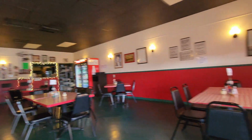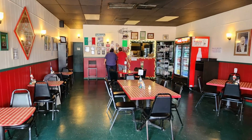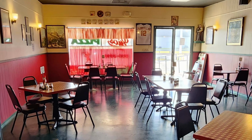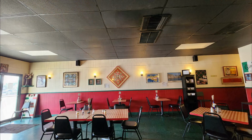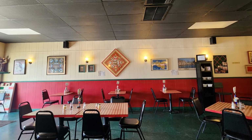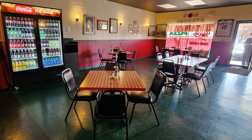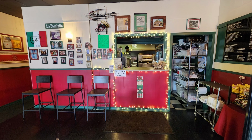So you can see it's a long, narrow, rectangular sized building, like so many of the New Orleans buildings are built in that format. And so there's a lot of tables, and you've got lots of decorations and things hung on the walls to check out. And they've got a drink selection inside their cooler. They also have other drinks as well.